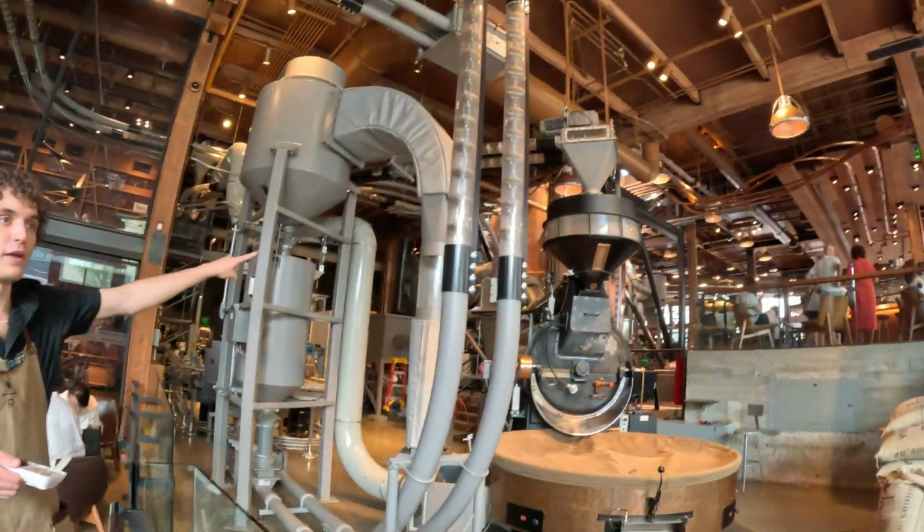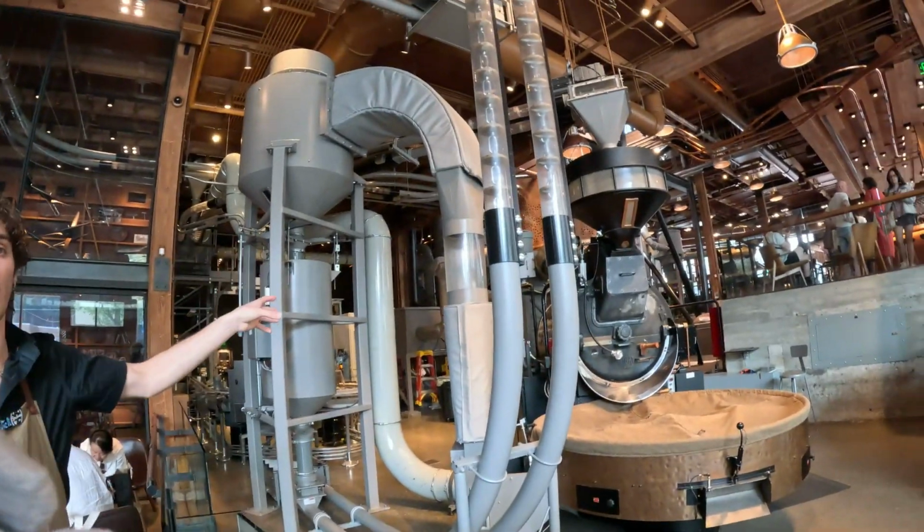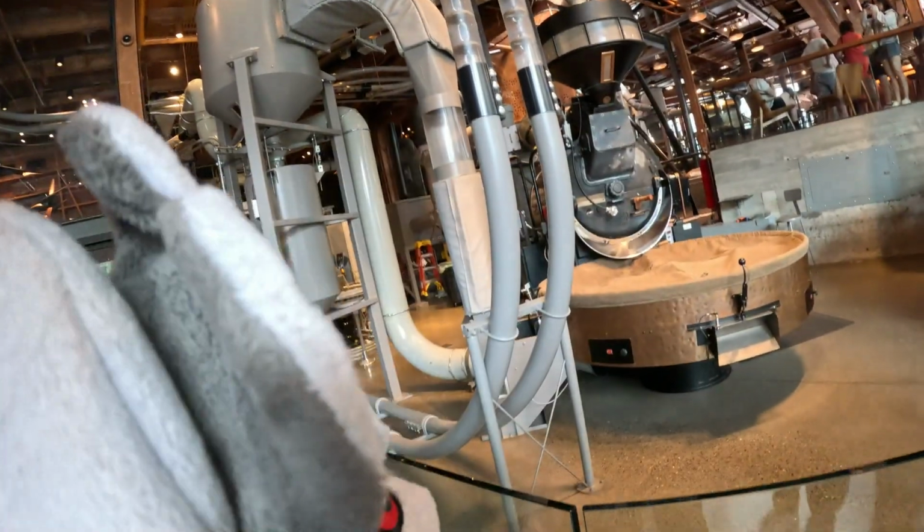The black tube on the top of the roaster is what filters out all of the chaff from the beans as they're being roasted. So it does come off.